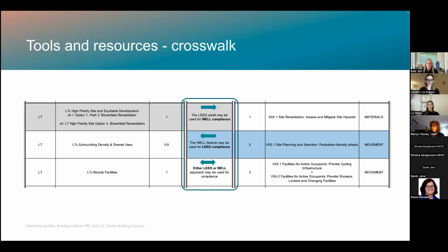The second path is where LEED credit achievement can be used to confirm the corresponding WELL feature achievement, but the reverse is not applicable. This is a 1-way crosswalk, denoted by the cells with a gray background and a 1-way arrow pointing towards the WELL columns. These pathways are in gray.